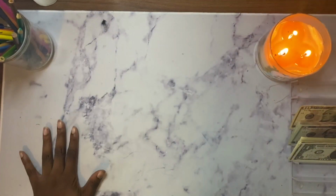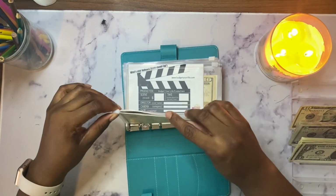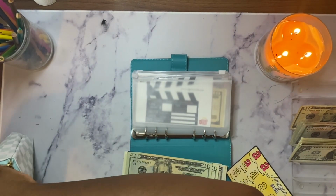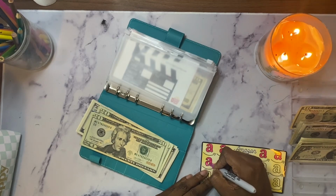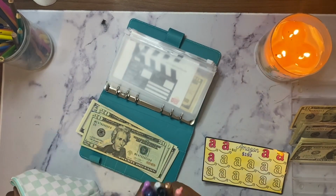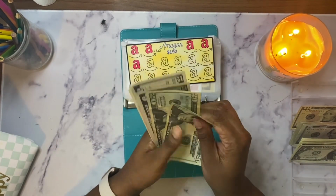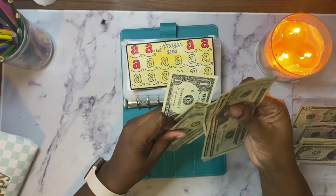All right, and then we're gonna go ahead and move on to our short-term binder really quickly to do a couple of things in here. As always, we're gonna be doing my Amazon and putting $6 in there. This is the right color that we're gonna have. There we go. Okay, so my Amazon now has $60 in it.